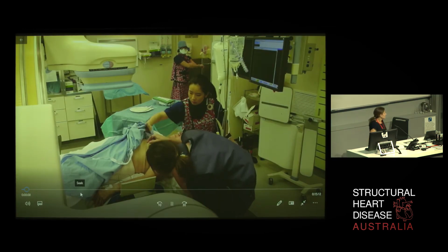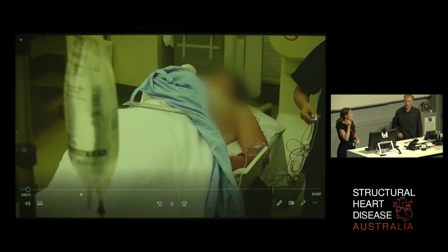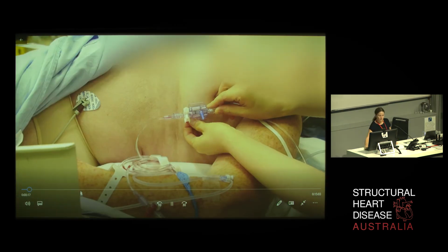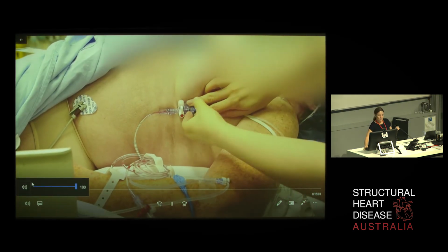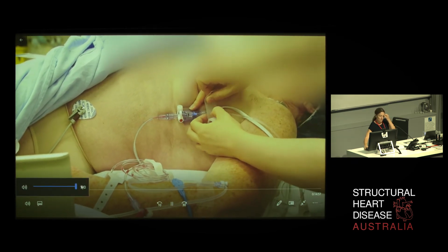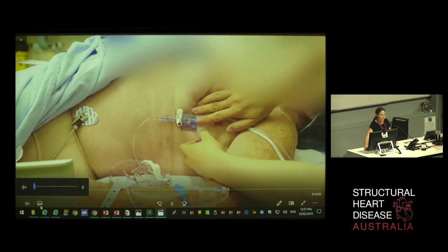And there should be sound with it, yes. Sorry. What they're showing here... And really secure this well. And again, try not to move the tissue too. I'll just mute that for a second.